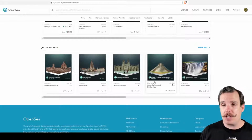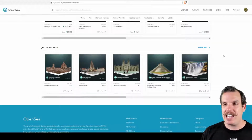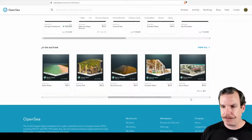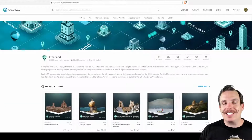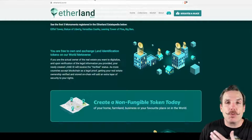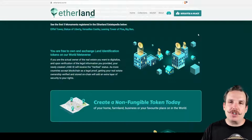So you can see they're auctioning for some of these larger ones from like 4 or 5 ETH up to 7 to 10 Ether for some of these auctions. A couple of these ones are a little bit cheaper. One of the most expensive ones I saw in here was the pyramids at Giza. So they're already in the stage where they're selling these things, and they're getting ready to be at a point where they're going to allow people to start actually registering your own place. And that's where I think things really start to get exciting here.